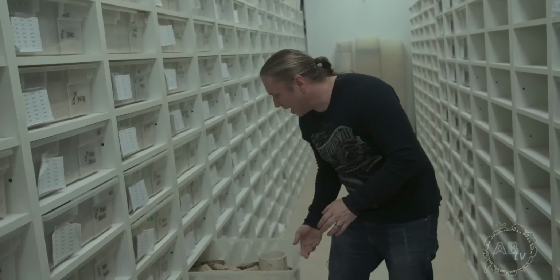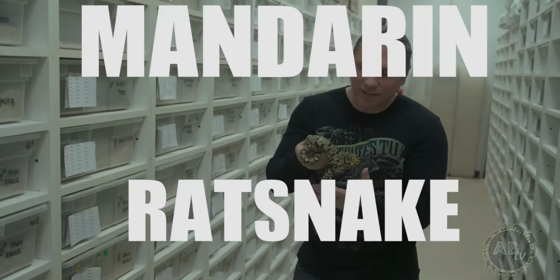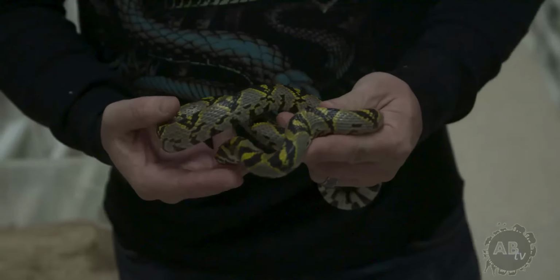So there's just really a lot of colubrids to show you guys. There's no way I can show everything because it would be a 2-hour show, but I'm just kind of showing some highlights. Like, take a look at this guy here. This is a Mandarin Rat snake, and I've always really loved the Mandarin Rat snakes.